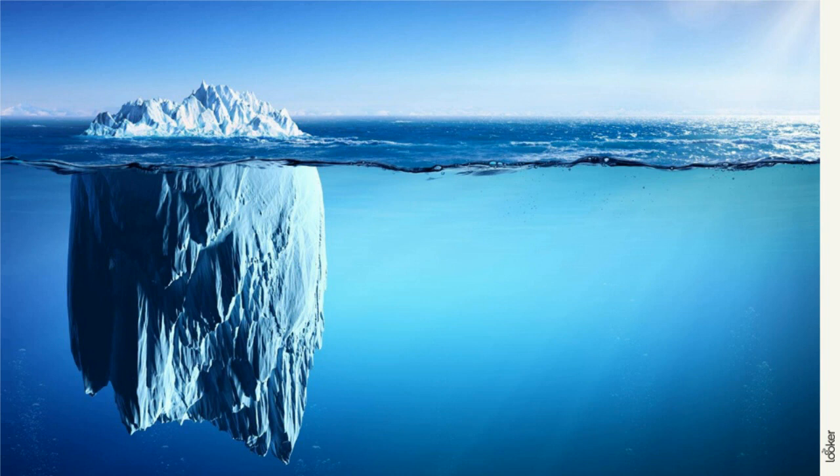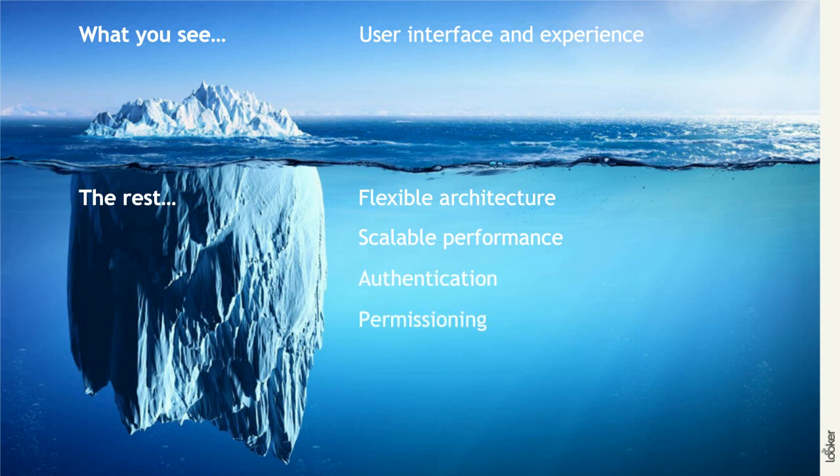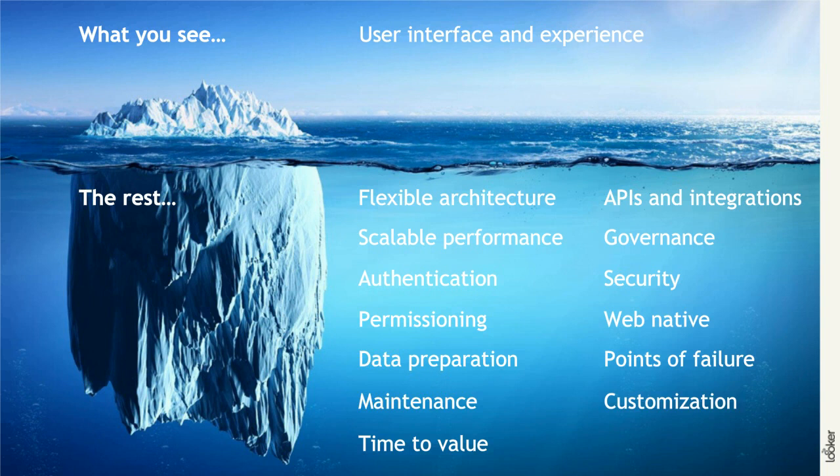And there's the obvious stuff that you see, and this is critical. This is the user interface and experience. But there's also a whole bunch of stuff that lies under the surface and that powers that user interface and experience, including architecture, the scalability of performance, authentication. Authentication is a big one that our customers come to because of how hard it is to do themselves. Permissioning, data preparation, maintenance, time to value, APIs and integrations, governance, security, whether it's web native or not. Does it introduce new points of failure into your organization? How much can you customize it? Are the costs predictable over time?